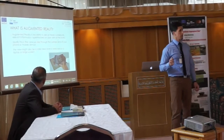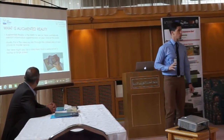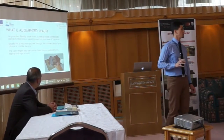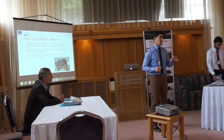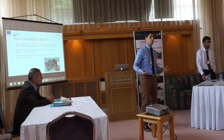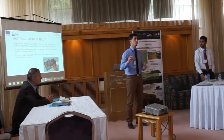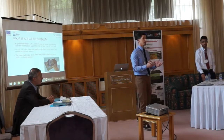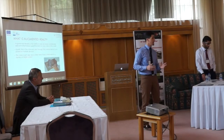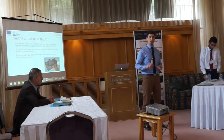What the trigger is: as we see here, it says contextually relevant information superimposed on your view of the real world. I can use my phone to look at something, and there is a trigger in the view I'm looking at. We'll talk about it in a moment. It could be what we call QR codes, or image-based recognition of the scene you are looking at. It might be marker-based or markerless. We'll talk about it shortly, but you should know them simply so that we understand what we are talking about.